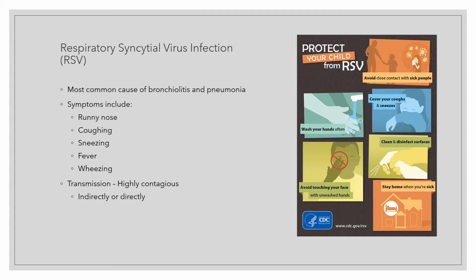RSV is very contagious. It's oftentimes spread directly. If you or your child comes in contact with somebody who has RSV, they can spread it just from being in close contact with each other. The other thing is RSV will stay on hard surfaces for many hours. We can touch a doorknob, go home, and potentially give it to our kids or other people in our home. So we have to be very careful when dealing with patients with RSV. PPE is going to be of utmost importance.